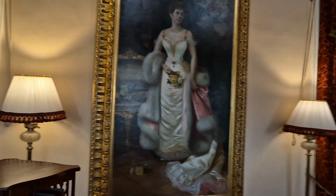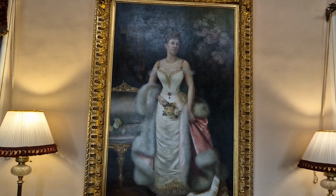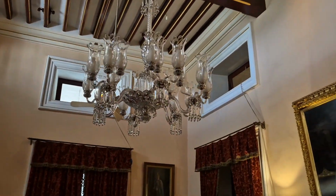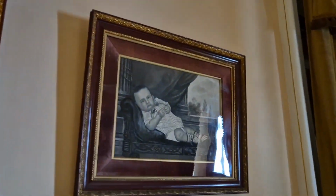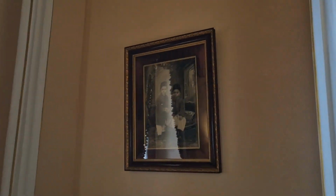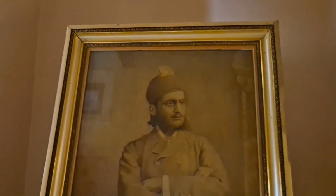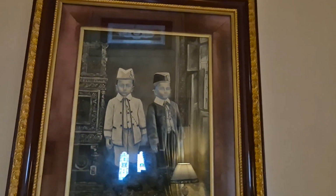I can understand it for a brother, parents, everyone else, but for an English teacher. That's the kind of majestic, I don't know what to call it, wealth the Nizam actually had. Then these are some paintings of the children of the Nizams and Nawabs as well, from both sides. Over here, this is the Nizam himself, and these are again the photos of the children.